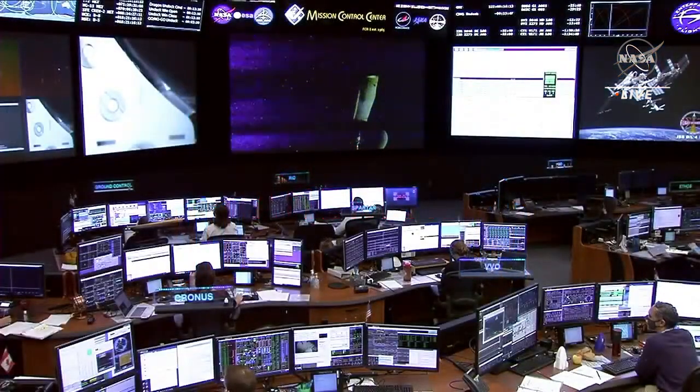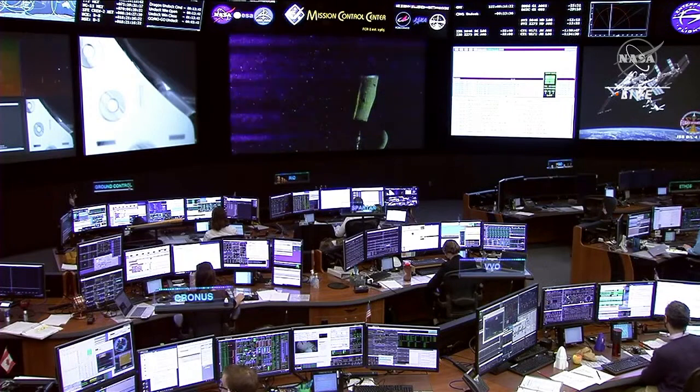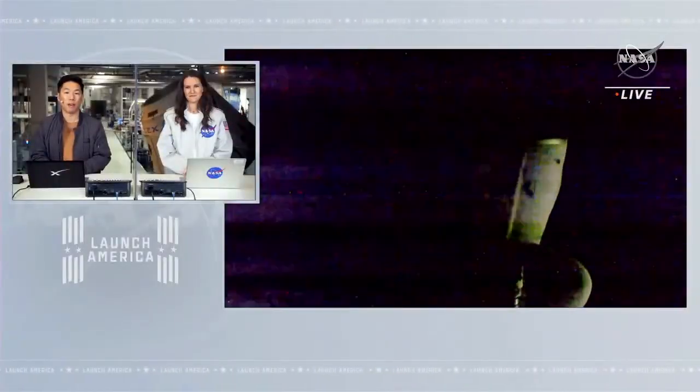Good afternoon, or evening if you're watching from the East Coast. It's Saturday, May 1st, here at SpaceX's headquarters in Hawthorne, California. We are currently awaiting Crew Dragon's departure from the International Space Station and its return to planet Earth. On screen is a view from Johnson Space Center, just outside of Houston. We expect Dragon Resilience to push away from the space station at approximately 5:35 p.m.